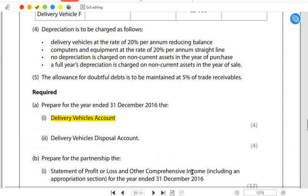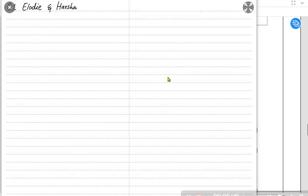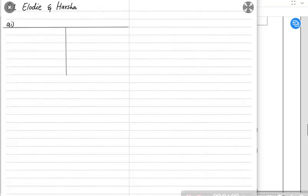Now, beta, whenever the examiner says you need to prepare delivery vehicle account, this means we need to prepare delivery vehicle cost account. Okay, so there are two types of accounts. One is the cost account and secondly, beta, we have provision for depreciation account, also known as accumulated depreciation. Here the examiner clearly mentions that we need to make delivery vehicle cost account. Now let's see how to prepare a cost account, beta. First of all, let me put the heading delivery vehicle account, meaning delivery vehicle cost account.